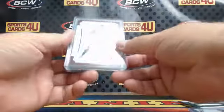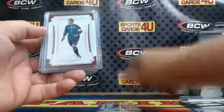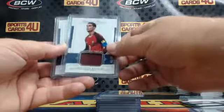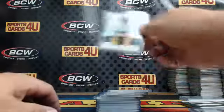Numbered to 50, Portugal, Nani. Germany, Manuel Neuer and Thomas Müller. Kasper Schmeichel, Denmark. To 25, Croatia, Rakitic. One of one printing plate, John Stones, England. Material Treasures, 71 out of 99, France, Patrice Evra. Treasured Threads, to 99, Germany, Andre Schürrle. To 50, Cristiano Ronaldo, Portugal. To 35, Netherlands, Daley Blind, and Fellaini, Belgium.